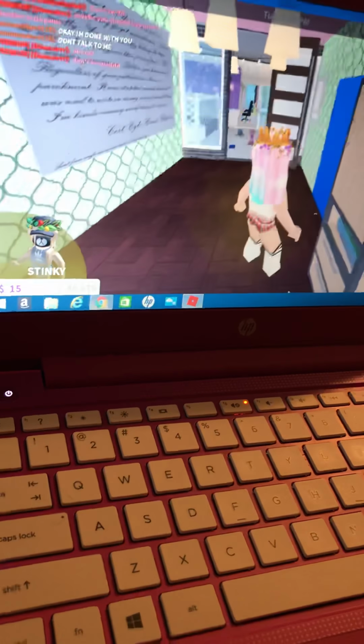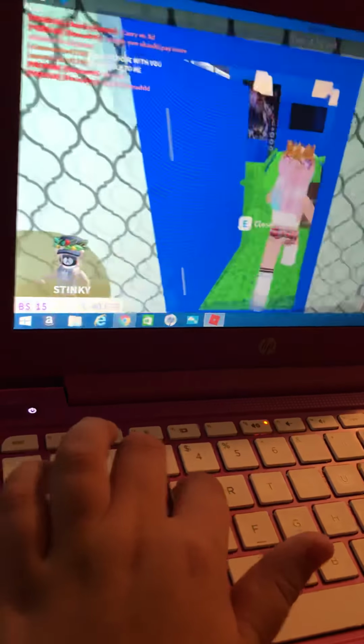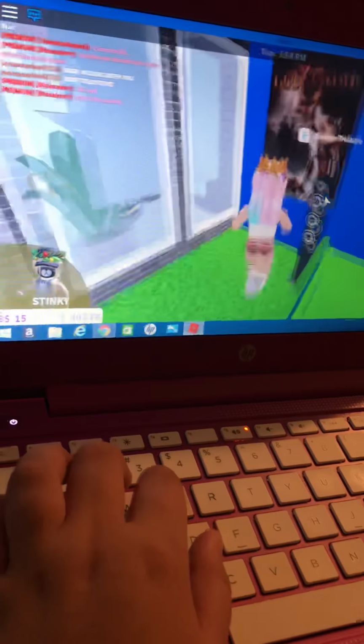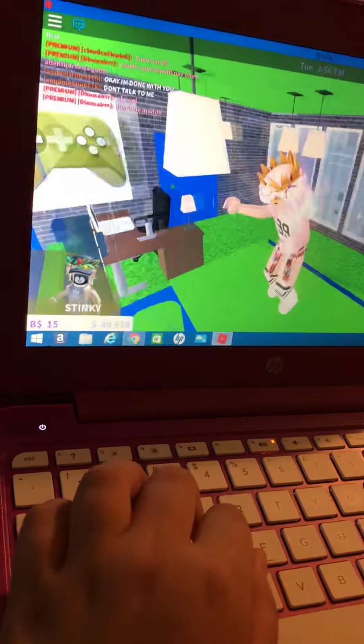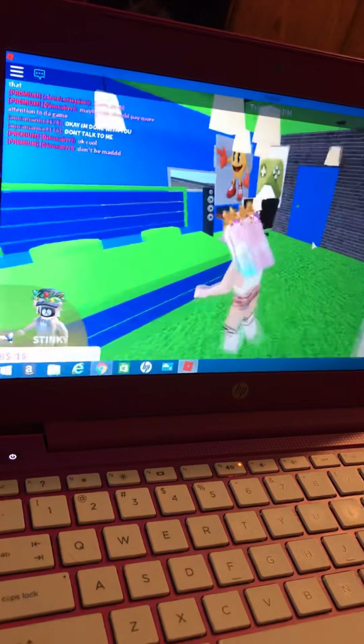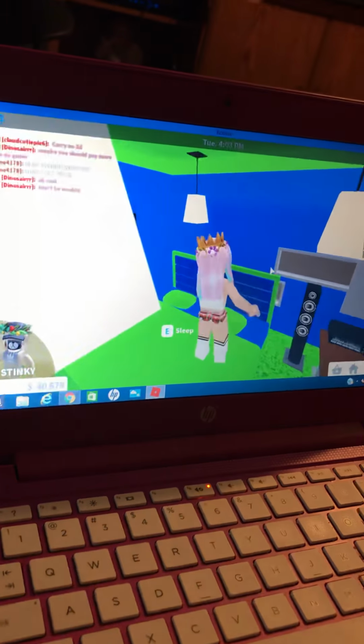And then this is just the dressing room or whatever. I just had to make it an extra room to put pictures in. And then here is my uncle's room. He plays Roblox. He loves the color green and blue, and he loves games.